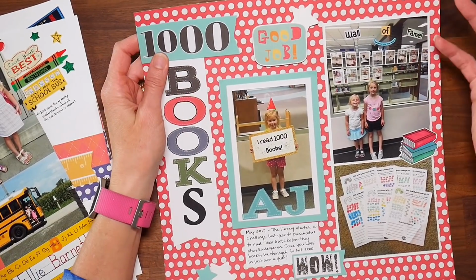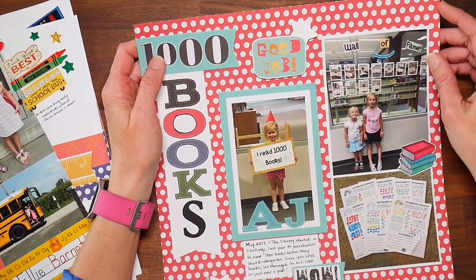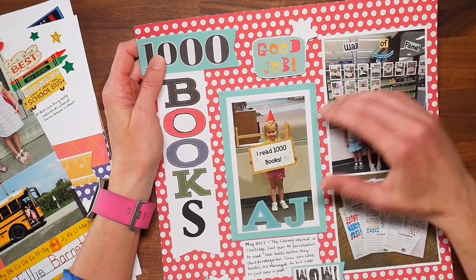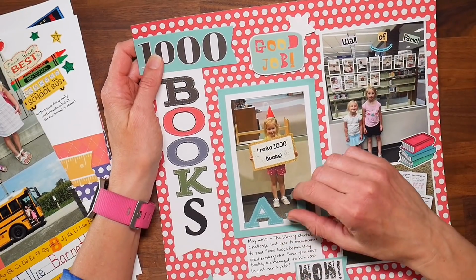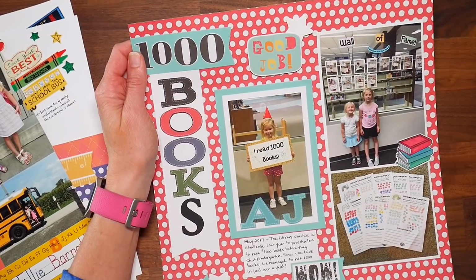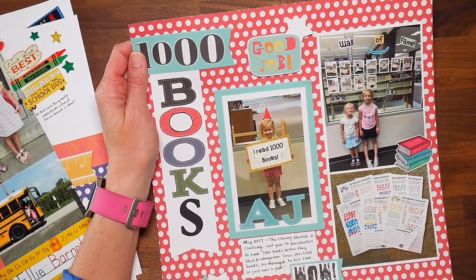But like I said, I knew I wanted to use paper from the school pad, so at least that kind of narrowed it down. But it was choosing the paper and then how I wanted to display my 1,000 books. Just, yeah, it was frustrating for me.